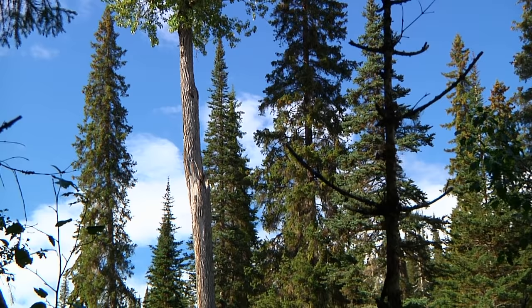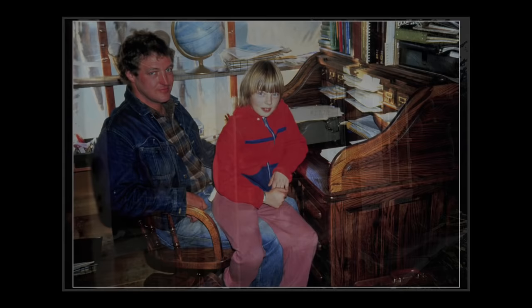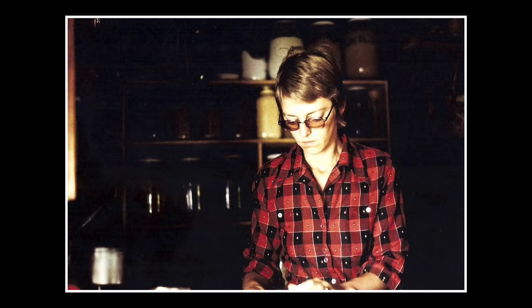Basically we spent most of our winters here for about 8 years. In the beginning of those days, this cabin was the only structure here, and it was a lot more rustic than it is now, believe it or not. And I was homeschooled, didn't have much of a formal education as a child. My mother was a teacher before we came here, so that worked out really well.